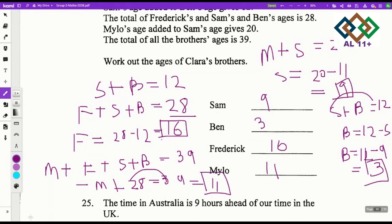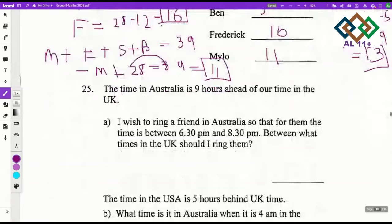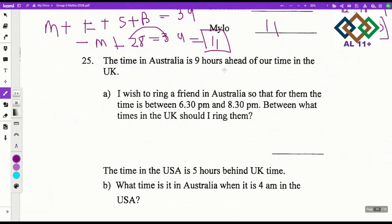So you can look back afterwards how did we find out. Okay, now 25, they are telling you that the time in Australia is 9 hours ahead of our time in UK. I wish to ring a friend in Australia so that for them the time is between 6:30 p.m. and 8:30 p.m. Between what time in the UK should I ring them?